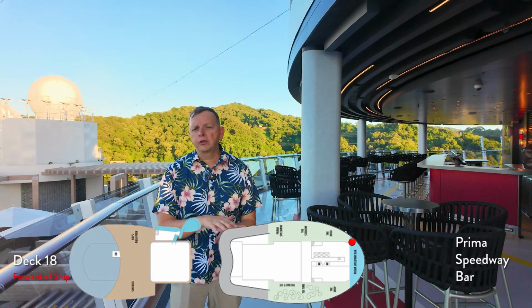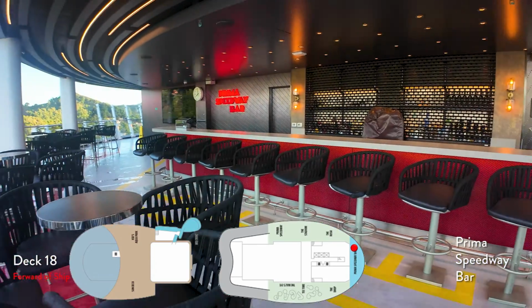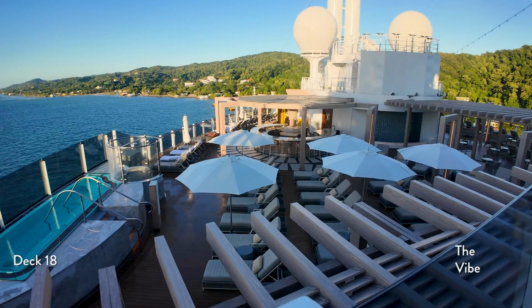Right behind where you would actually get onto the Rush slide, you have the Prima Speedway Bar, which overlooks the Vibe.